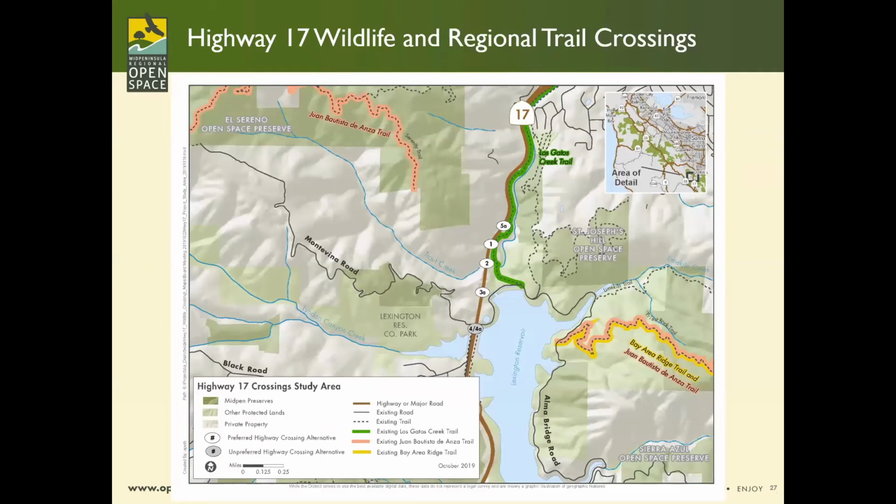To try and address this issue of fragmented habitat and the inability for mountain lions in our region to exchange genetic material with other populations, the district is working to create a Highway 17 wildlife and regional trail crossing. My colleague, Julie Anderson, has been working on this project for some time.